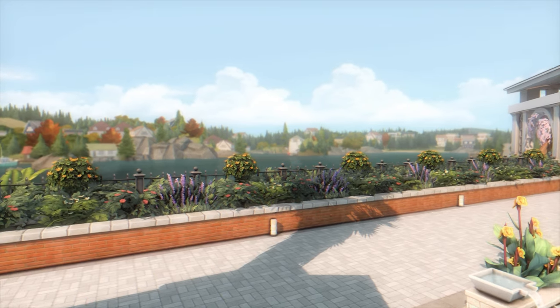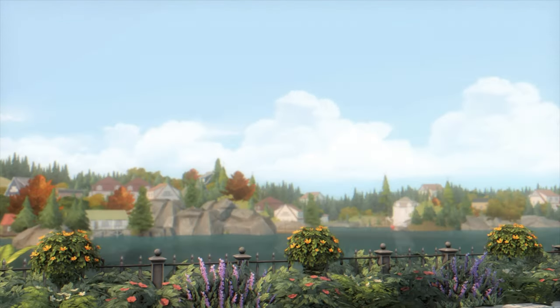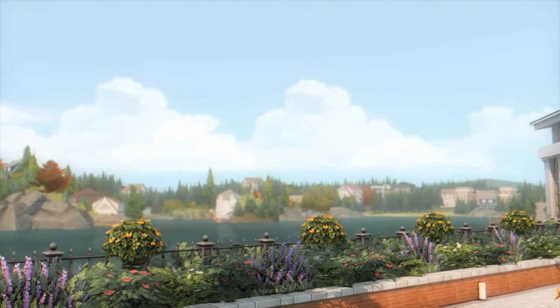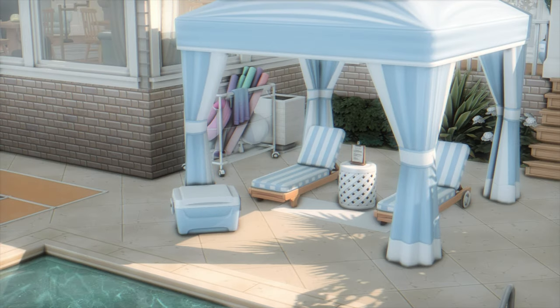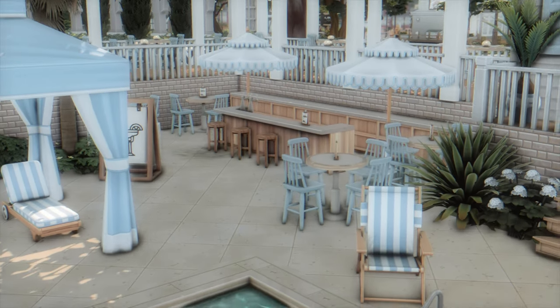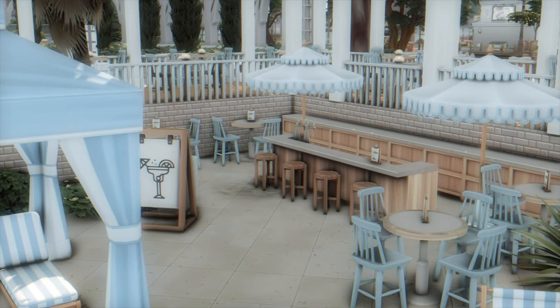It was meant to be built for this lot size, which is nice. And of course, we have the beautiful views of Brindleton Bay and the water. So as I said, yes, there is a tennis court here. Coming back towards the pool, we have some lounge and seating areas here. And then towards the right, we also have another bar, which is nice. So there's an indoor bar and outdoor bar.